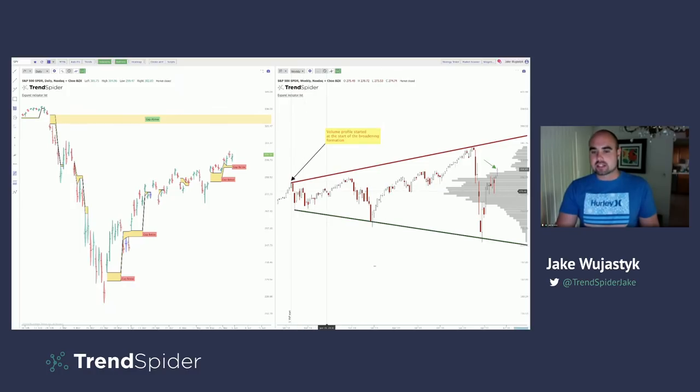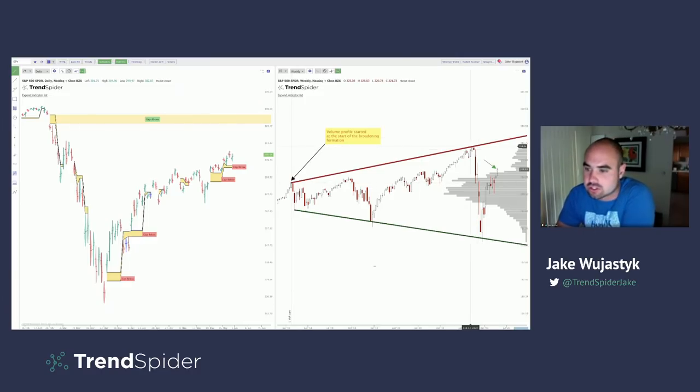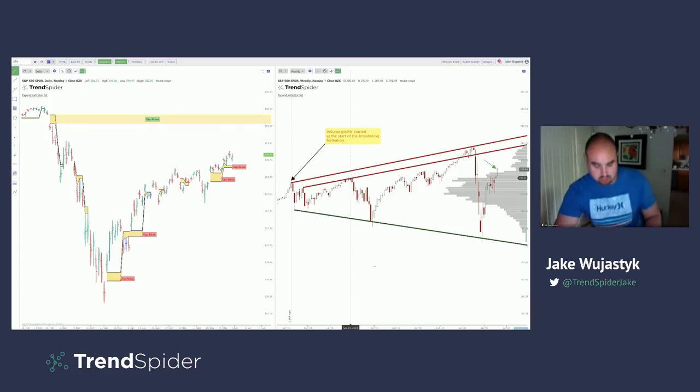What I've done is I've started a kind of broadening formation here. Remember that I always like to draw two lines. So in this case, we already have our first line. That's pretty much the top of this candle, testing that. But generally these are zones. And so what I like to do is come in and add a second parallel line here. And then we can see this is more of a zone rather than just a resistance line and a support line.